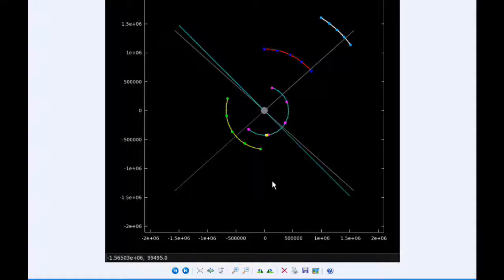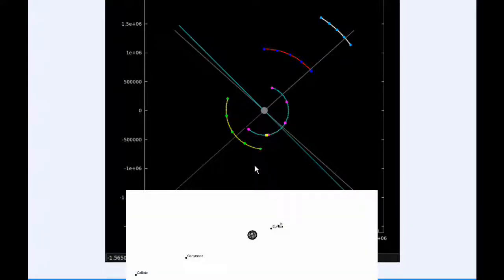At 0 hours UTC, Io begins the day in quadrant 4, heading east. Europa starts the day in quadrant 3, heading west. Ganymede starts the day at eastern elongation and is going to be moving into quadrant 3, heading west. And Callisto starts the day in quadrant 1, heading east, moving towards its eastern elongation.